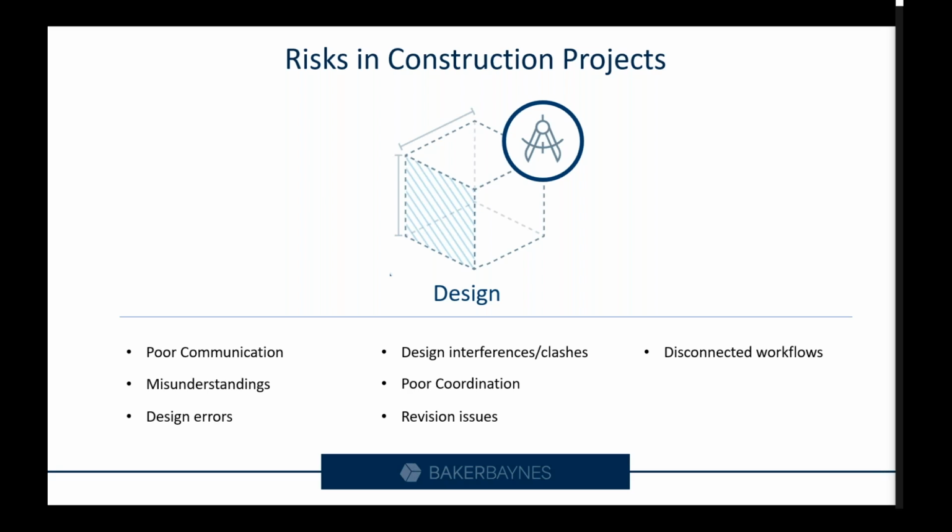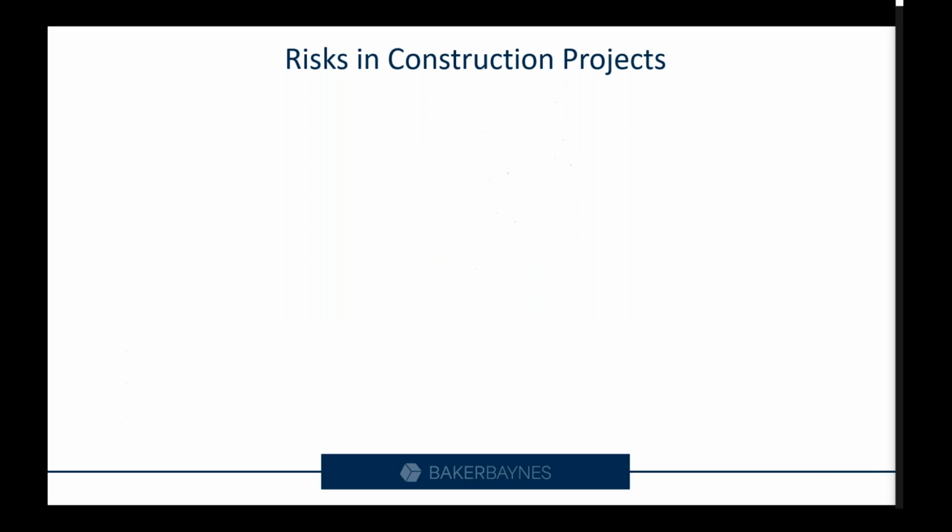Poor communication, for instance. Everyone is not on the same page as to what is the required design brief or the design intent, and this obviously leads to design errors. Design interferences or design clashes, we all know very well. Revision issues, for example, project team members are not working on the same design revision, and all of these can put your project at risk.